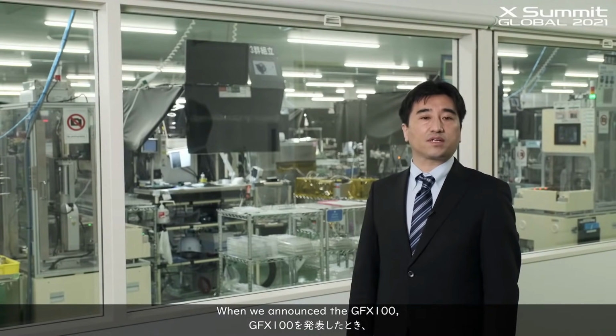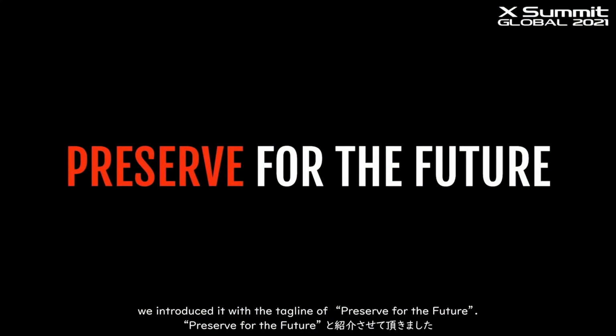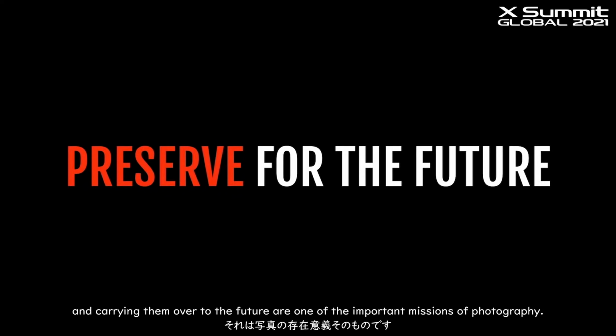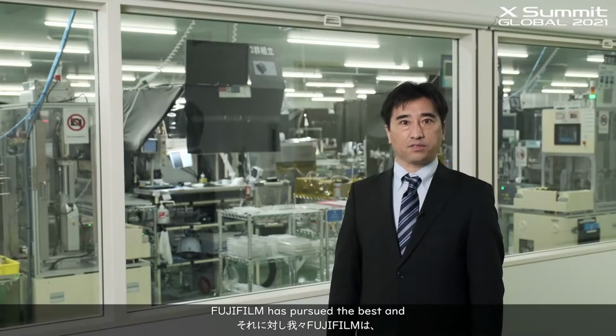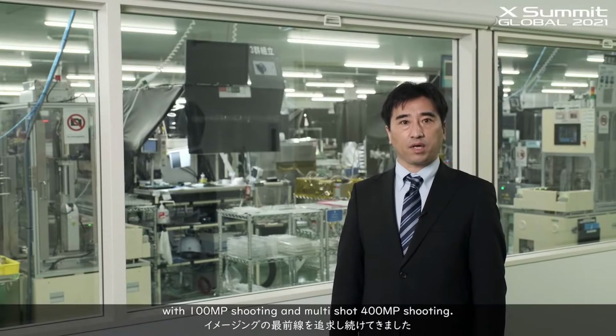When we announced the GFX 100, we introduced it with the tagline of "Preserve for the Future." To preserve past things and memories, to preserve precious moments and items, and carrying them over to the future are one of the important missions of photography. FUJIFILM has pursued the best and the latest digital imaging technology for that purpose. And FUJIFILM has proposed the ultimate image quality achieved by the GFX series with 100 megapixel shooting and multi-shot 400 megapixel shooting.